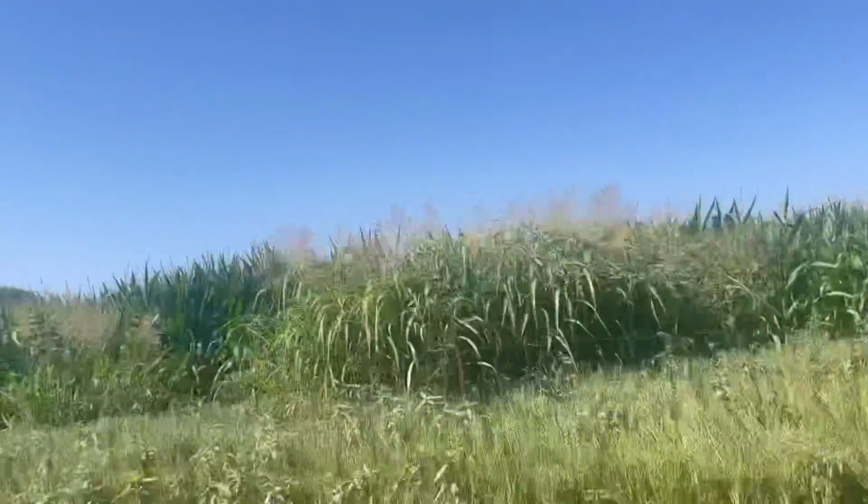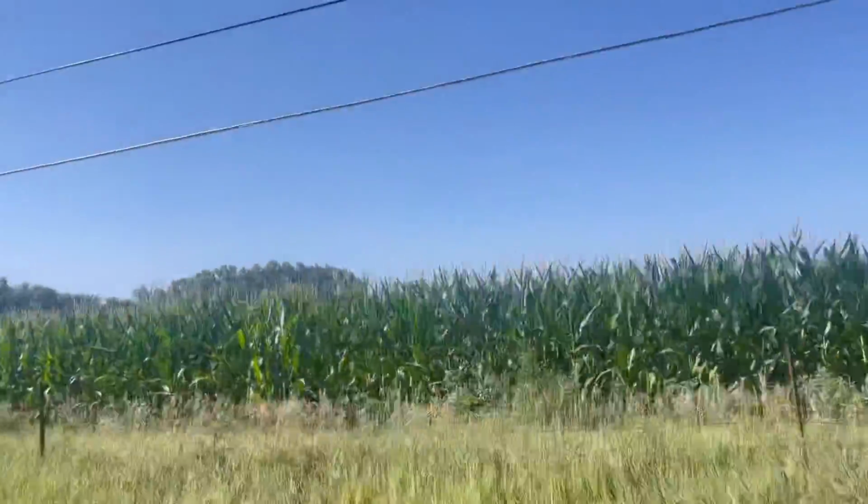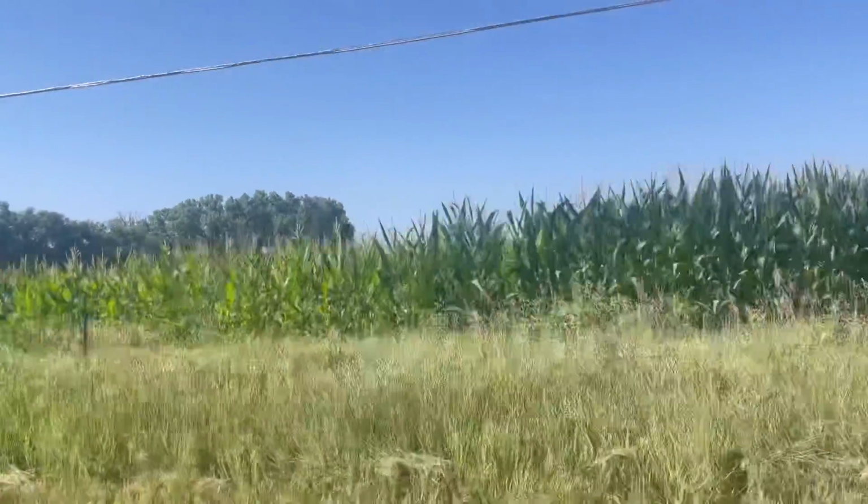Oh my God. You know you're in Kansas now when you see all these cornfields. Look at them. Look how many cornfields. Y'all ever seen Jeepers Creepers? Now you know you're in Kansas. Those of you who know.